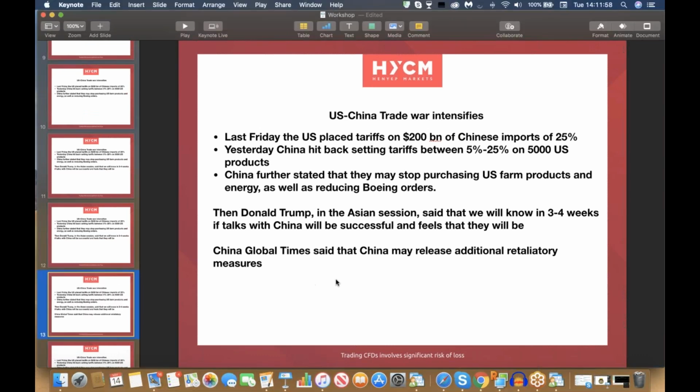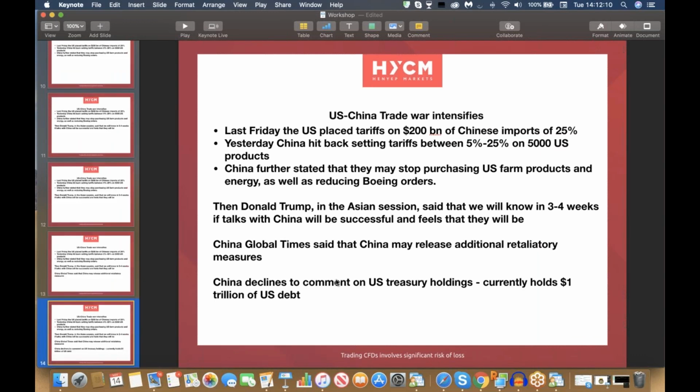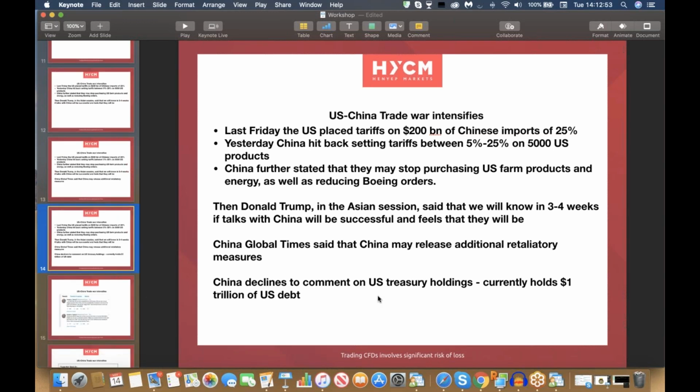Then overnight, we had China's Global Times saying that China may release additional retaliatory measures. That's something to be aware of. That's the last bit of information we got from the overnight session. And China has declined to comment on US Treasury holdings. This is an area people have been concerned about, as China currently holds $1 trillion of US debt. It is a big purchaser of US Treasuries. Some commentators and analysts have been reminding the market that if China did sell US Treasury holdings, it's a way of striking back at the US. However, most people think they won't do this because it will also harm their own economy as well as the US economy. So it seems a very extreme and high risk measure, but it's something to be aware of because people are talking about it.